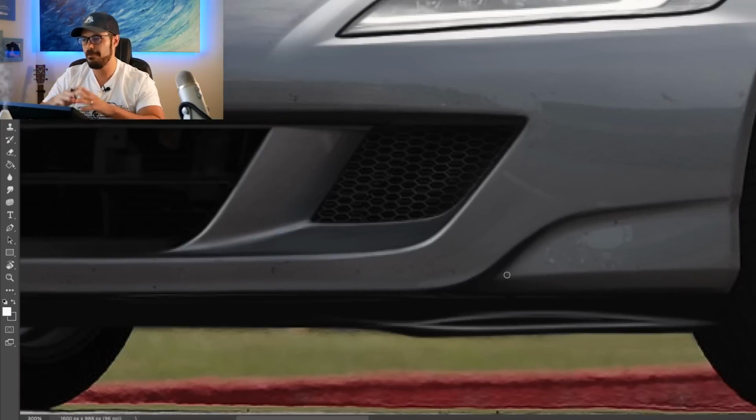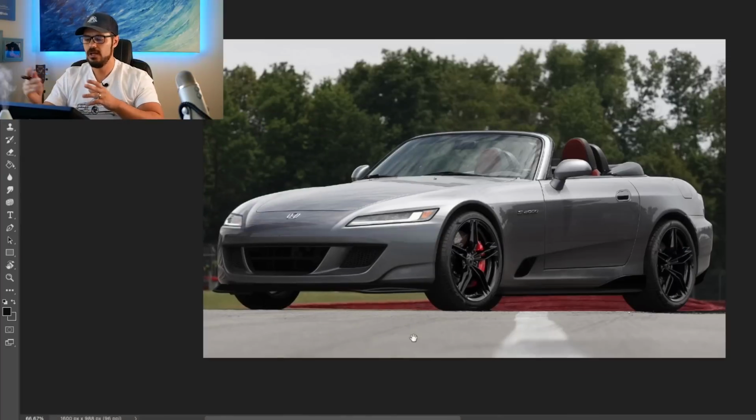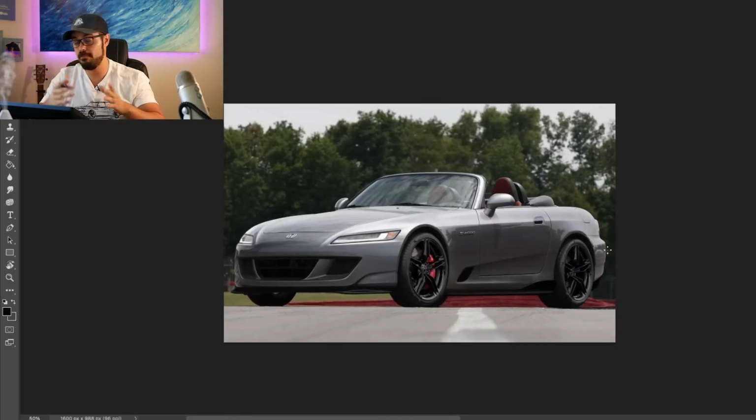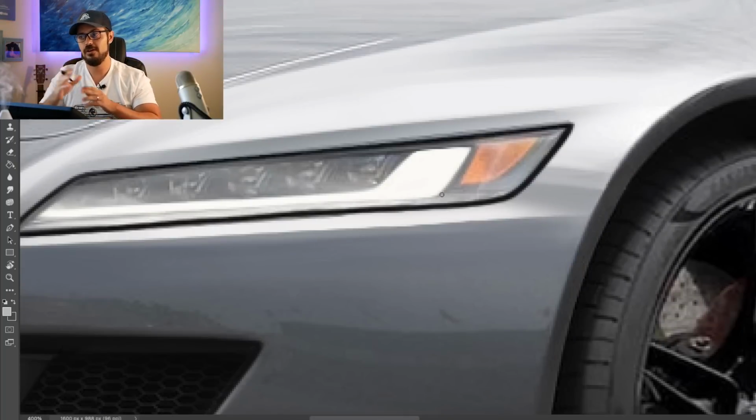I really enjoyed it. I made a redesign of the S2000 maybe 2 years ago here on the channel, but that was a sketch from scratch. I didn't use any base image or something like that, so you can go check that out. My first attempt in redesigning the S2000 right here on the channel.